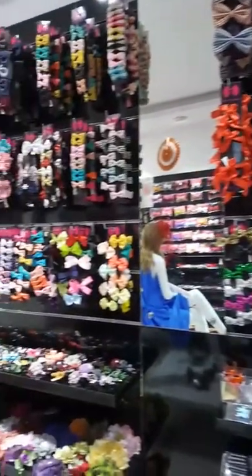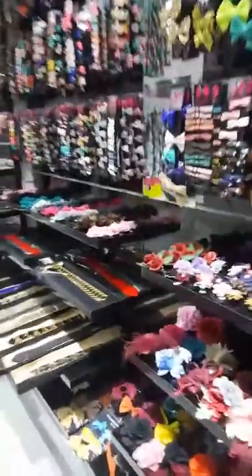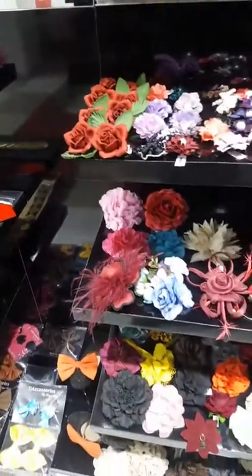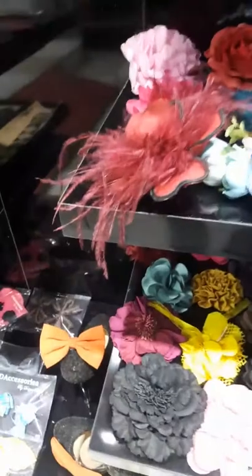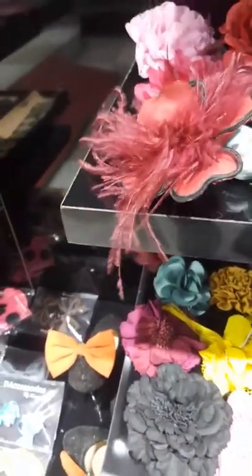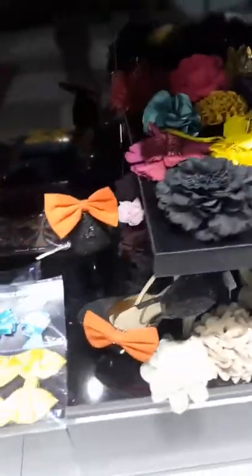And these are wall full of bows. And shelvings full of flowers. Have a look, guys. Look at how it's moving. I'll blow it. These are shoe clips.